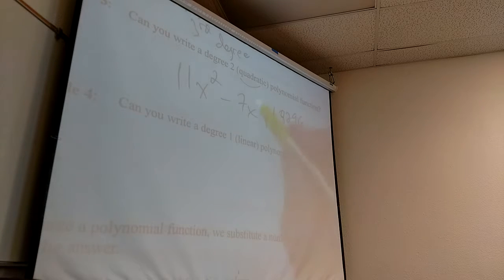So some of you may have heard this is quadratic. It's related to the quadratic formula because that solves things that have this in it.